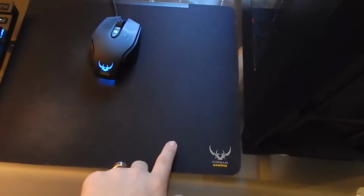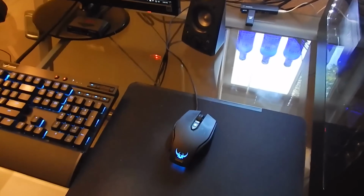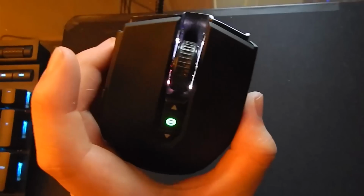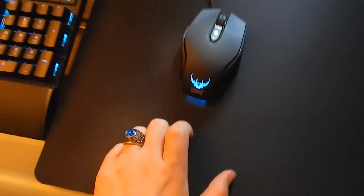Now we'll go ahead and move over to the mouse pad. This is the Corsair Gaming MM200. Pretty standard mouse pad. I believe it's a foot by 13 or something like that. And on top of that we have the Corsair Gaming M65 RGB gaming mouse. Very nice. Got a white LED on the top for the sensitivity and a blue for the Corsair logo.